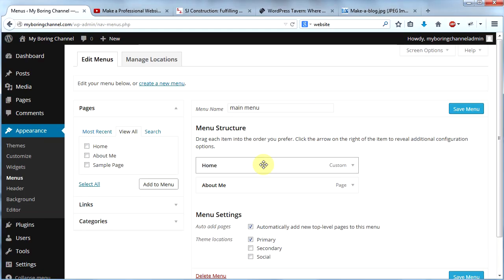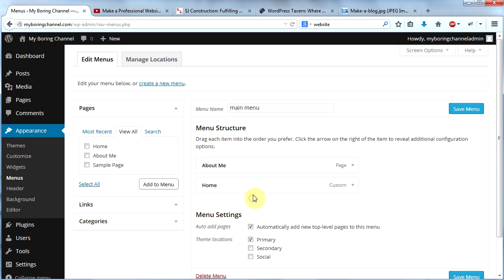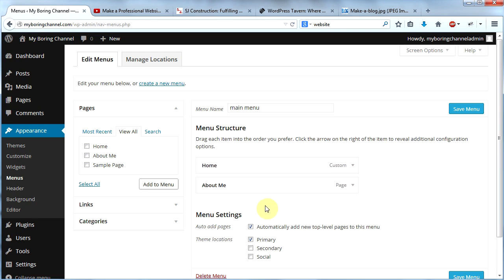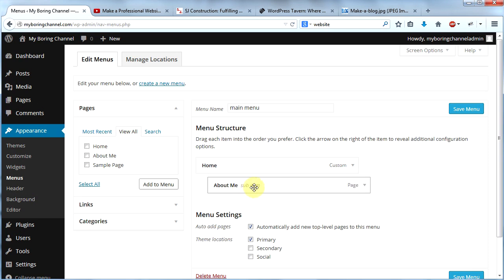You can set these pages to be in whatever order you would like, just simply by dragging them into the order you want. Now, I want the homepage to be first, so I'm going to leave it on top. But one more thing you can do, you can set pages to be sub-pages. So if I want the About Me page to be a sub-page of my homepage, I simply move it over to the right. And now it's a sub-page, it's a sub-item.